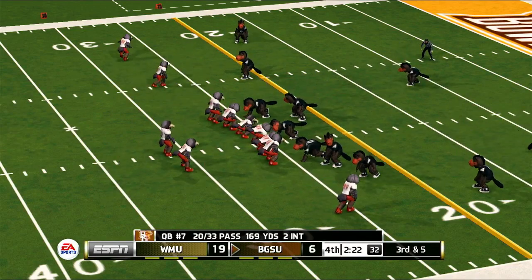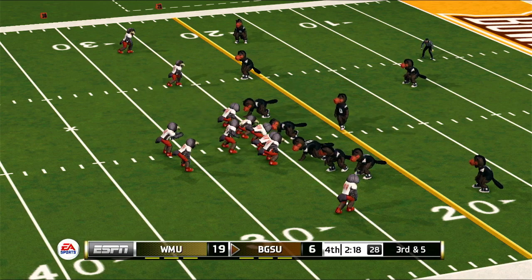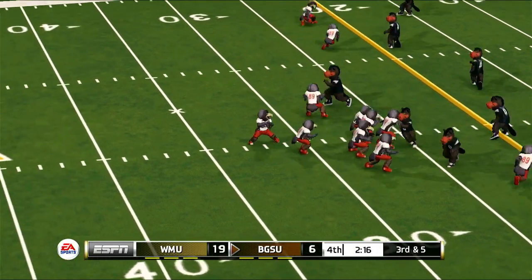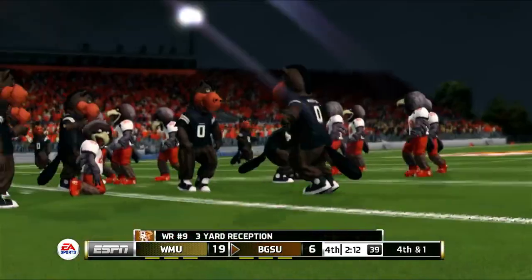Tight right, tight right. Here we go. Alert, alert, alert. Motion. Caught, and he's hit immediately. Let's go, D's up.